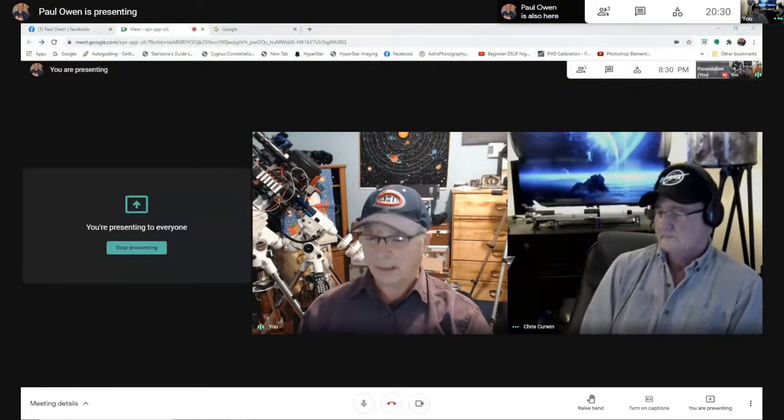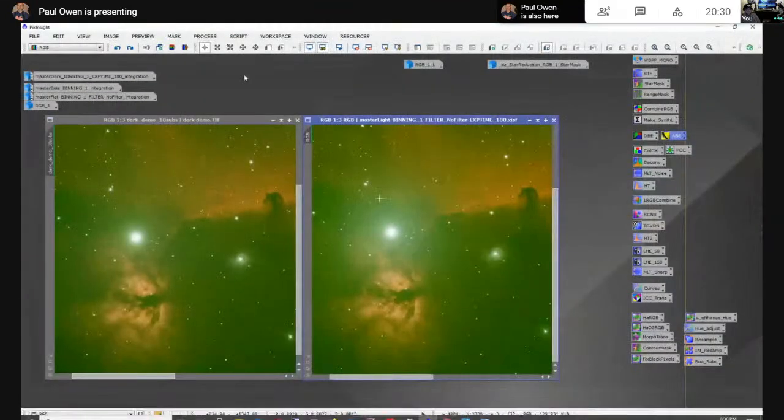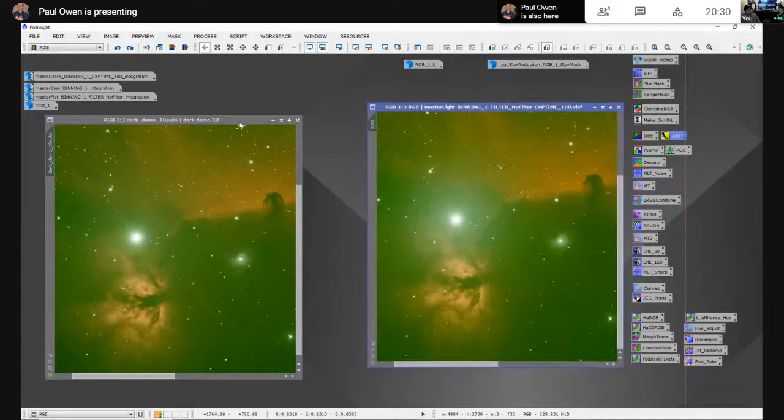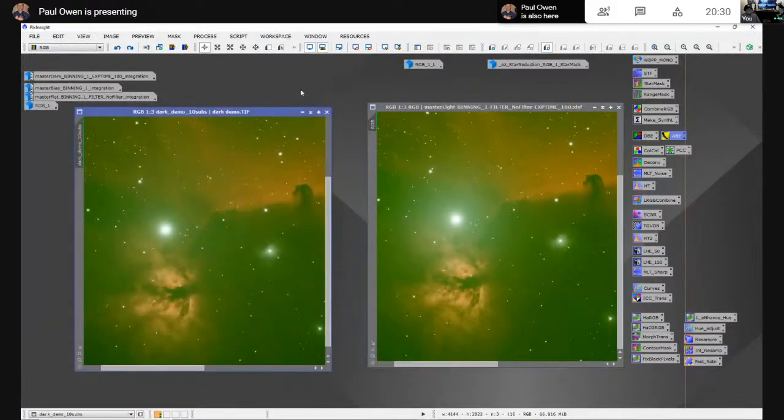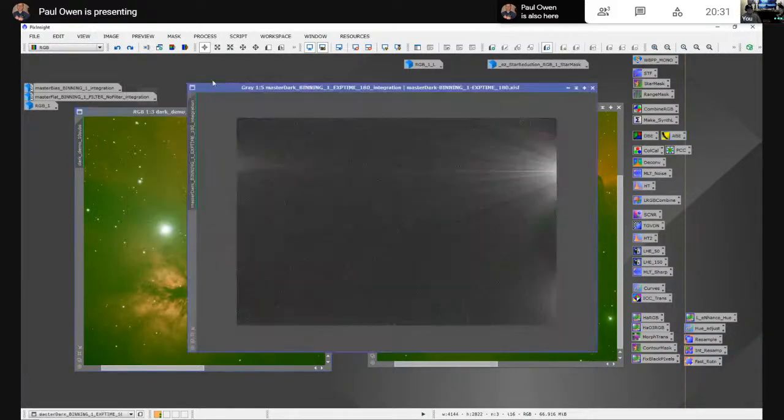So I'm going to try to open up my PixInsight. There we are. And I want to show you what happens when you don't take these calibration frames. And I want to show you, first of all, what you're actually subtracting from your pictures. I'm going to show you my dark frame first.